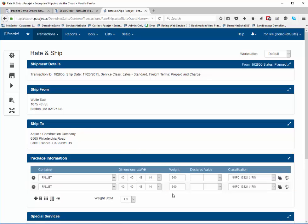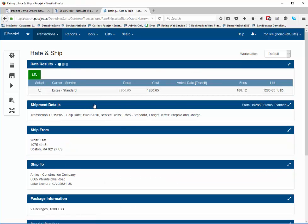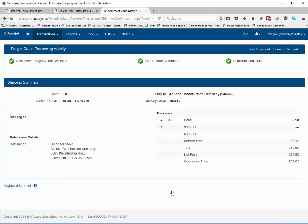I activated Pacejet. I've got auto packing on the items that are in here, so we can just do our freight quote. And we're going to get one carrier service and pricing back because it was preset in my order to go with Estes. Now, that might be satisfactory, and I'll just go ahead and select that quote so I can give the customer the price and the transit time, and I've got all the details here, the service fees that might be involved. So I've priced it out.